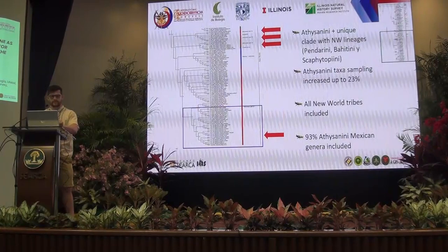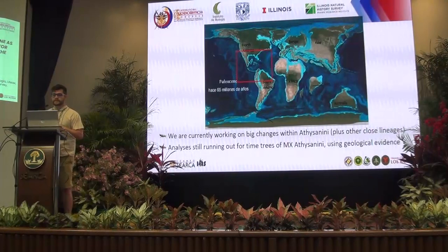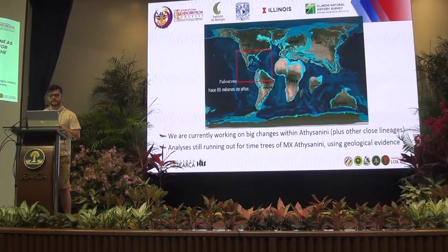Now, we are currently working on big changes within Athysanini plus other lineages. Athysanini is still ongoing; we are running analyses to understand how topographic movements over time in Mexico could also show potential evidence of these lineages spreading out while Mexico was not totally fit together.